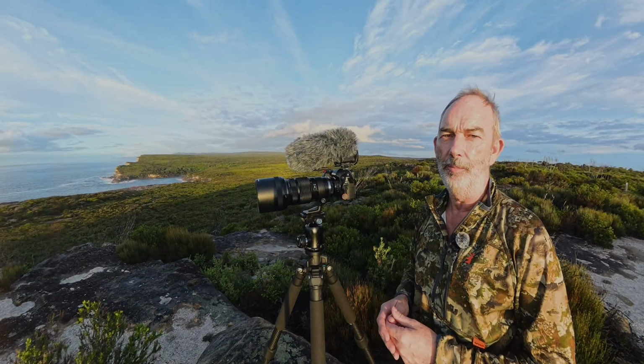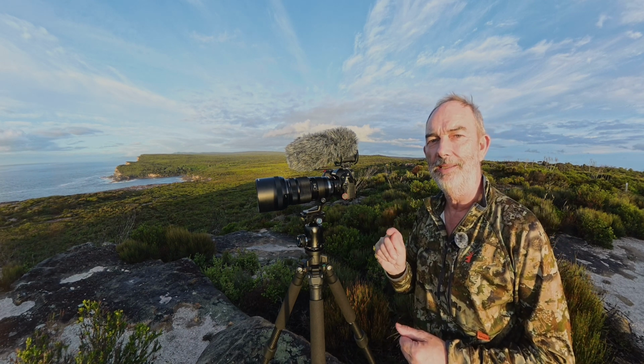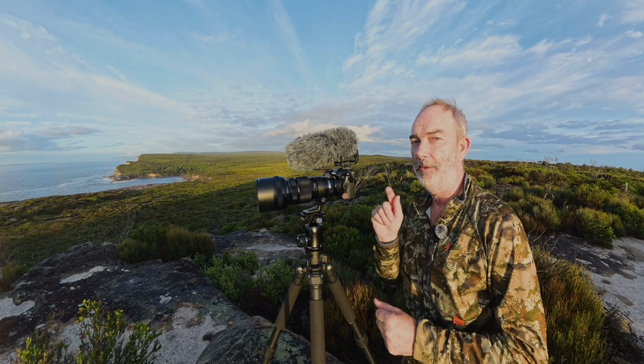I've come up here onto the moors. I can hear a whipbird calling behind me, and just in front of me are the New Holland Honeyeaters that I suspected that we would see. Let me try and get a picture of them.